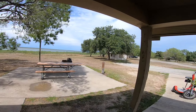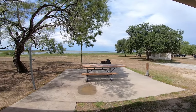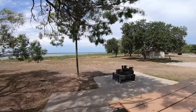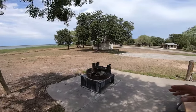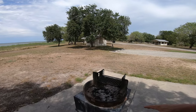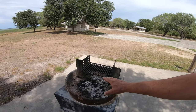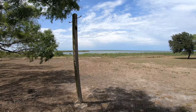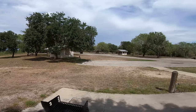This one's actually handicap friendly, and you can tell by the fire pit. Of all the handicap fire pits that I have seen in my journeys, this is a cool one because it's actually handicap friendly. It's not a barrel. Looks like there's lake access down there as well. Let's go see some more stuff.